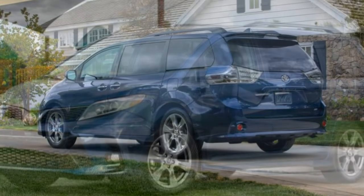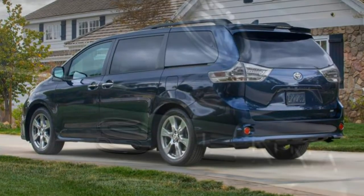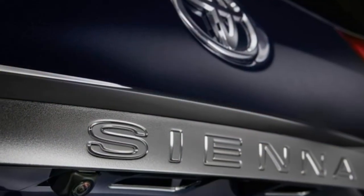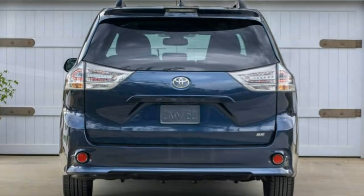Driver aids. You previously needed to pay a pretty penny for adaptive cruise control and forward collision warning, but all 2018 Siennas offer these features standard.